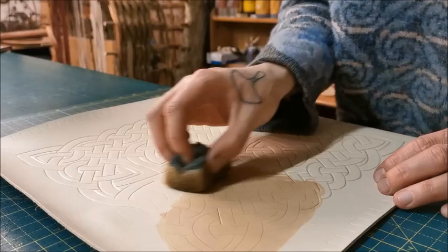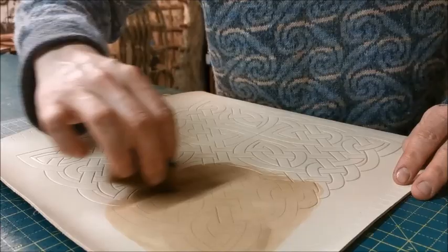It's important not to let the leather dry out as you're tooling it, as it has to be quite damp in order to compress properly.